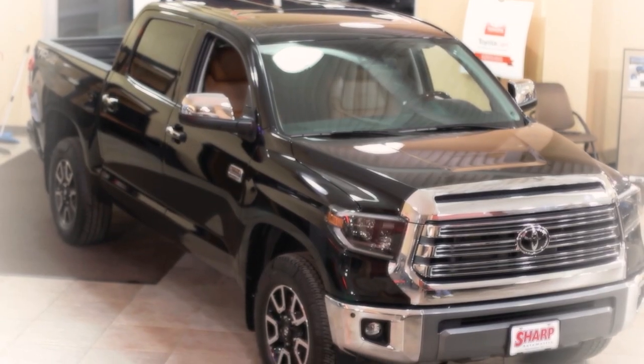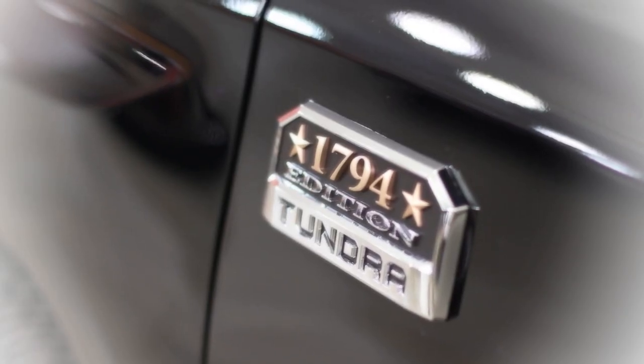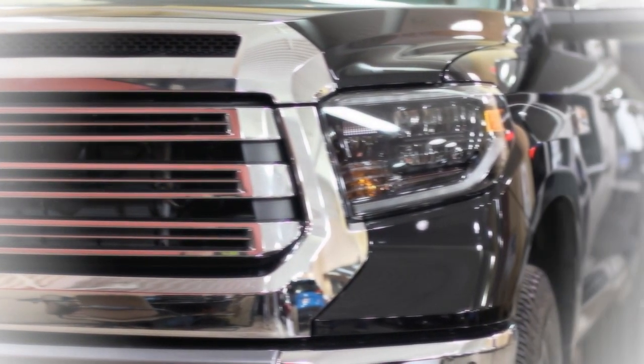Today I'm standing in front of the 2020 Toyota Tundra. This is a 1794 edition. What a lot of people don't know about the Toyota Tundra is that it's one of the most American-made full-size pickup trucks on the market today. 73.5% of this vehicle is actually made in the USA.